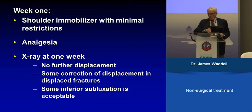Now, week one, we put these patients in a shoulder immobilizer with minimal restrictions. We tell them, put your arm in the immobilizer, start moving it, use your hand normally, get in the shower, wash. In other words, move your arm around. From the very beginning, we want them to start moving their shoulder. They need appropriate analgesia so that they can do this comfortably. And then we take an x-ray at 1 week. And what we want to see is no further displacement, occasionally some correction of displacement in displaced fractures, and some inferior subluxation of the humeral head is certainly acceptable because it's a transient phenomenon.